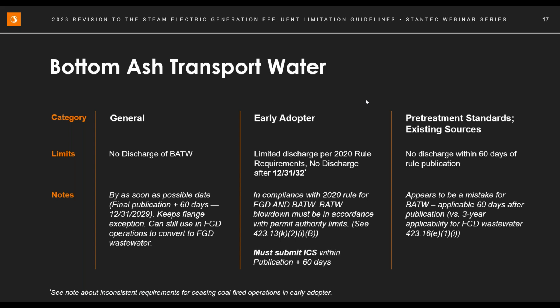It keeps the exception for flange leaks, flange breaks in place. It continues to allow the discharge from a bottom ash transport water system to be sent over to the FGD scrubber, at which time it no longer becomes FGD transport water, it becomes scrubber water, but it must run through the scrubber itself. That may or may not be problematic for some sites, depending on what you do with your gypsum, the configuration of the scrubber units themselves, and their ability to handle the changes in chemistry and solids. The early adopters option for bottom ash transport water limits the discharges per the 2020 rule. As I stated, the up to 10% allowance.